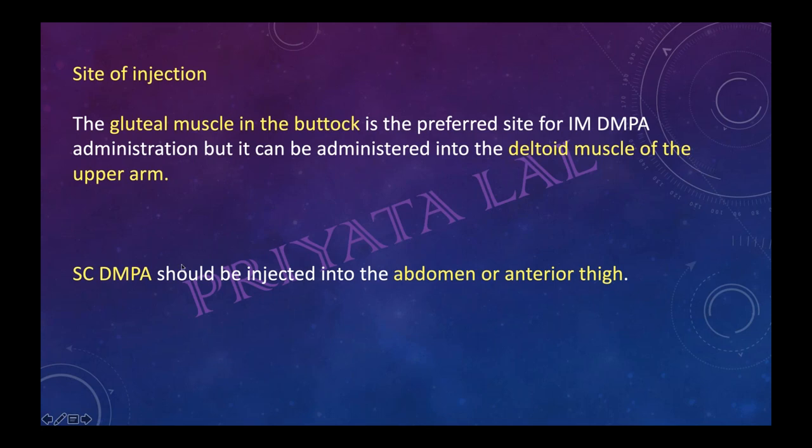Okay, now where to give it? You may find a question from this part also. What is the site of injection? The gluteal muscle in the buttock is the preferred site for IM injection. But if it is not done there, the second choice is the deltoid muscle in the upper arm. So you will find a question from this line also. We have just read about Sayana Press, that is subcutaneous DMPA, which can be injected in the abdomen or the anterior thigh. So this may also come as a question, but for DMPA, you have to remember the site: gluteal muscle in the buttock is the first choice.